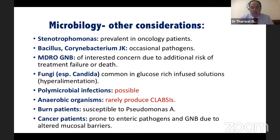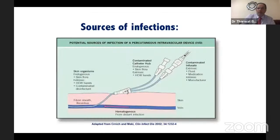MDROs, gram-negative bacilli, are of concern due to the additional risk of mortality and treatment failure. Fungal infection, specifically Candida, is common in patients who are getting TPN. And possibly you can find the infection is polymicrobial. And rarely the anaerobes produce CLABSI. In burn patients, you have to consider Pseudomonas, and cancer patients are prone to enteric pathogens and gram-negative bacilli due to mucosal barrier injury.